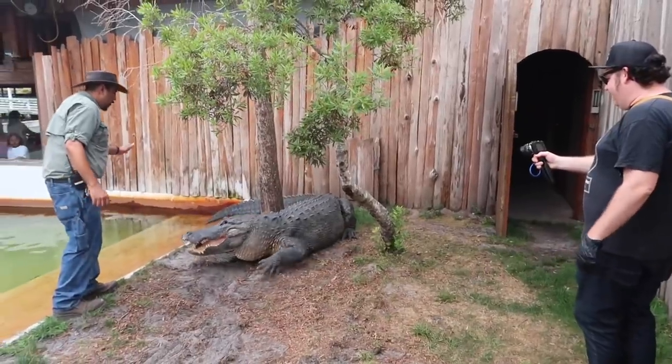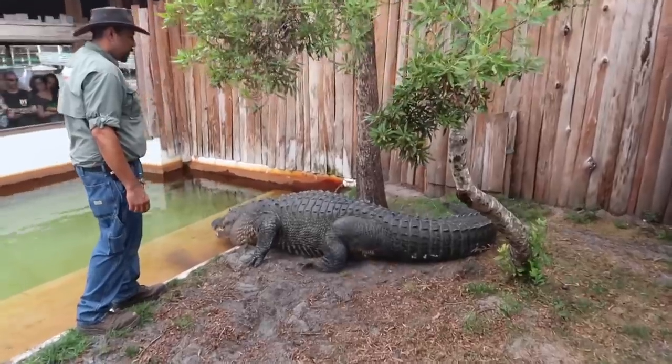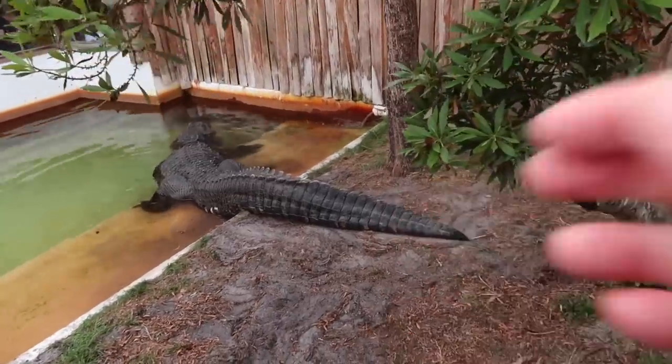Oh, where's Chester going? He's leaving. No. See you, Chester. Tired of the paparazzi. I kind of didn't want to photo real close to him anyway, so I'm perfectly fine. Chester, just wade in the water there.